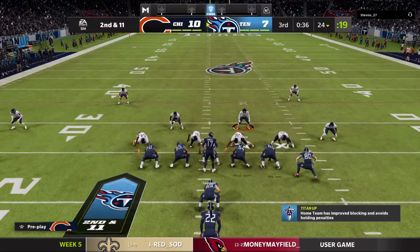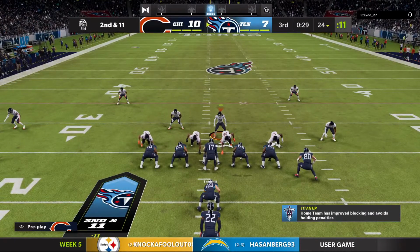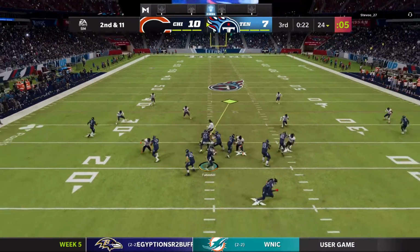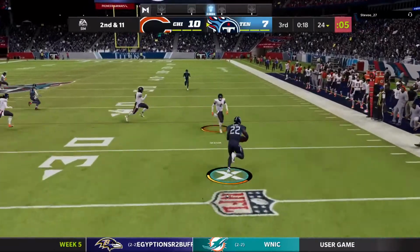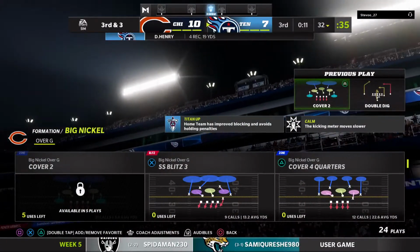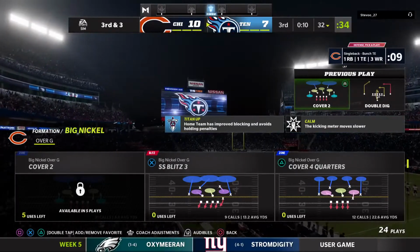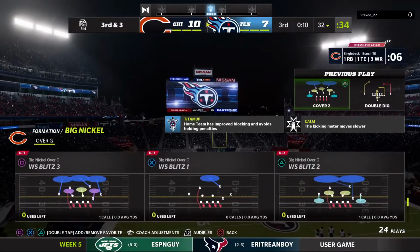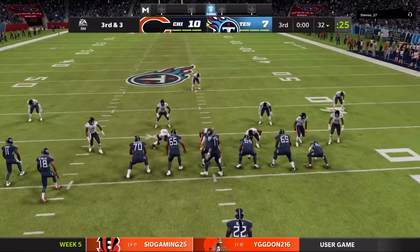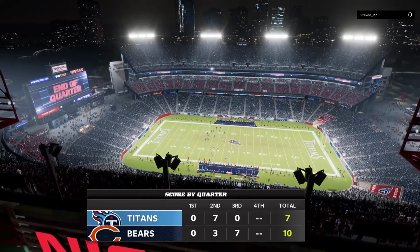After the loss to start out, here's 2nd and 11. Now it's Tannehill. A check down here for Henry. And able to break one tackle, but then quickly brought down. But a nice little gain. One quarter remains here in this Thursday night matchup. You're watching the NFL on EA Sports.